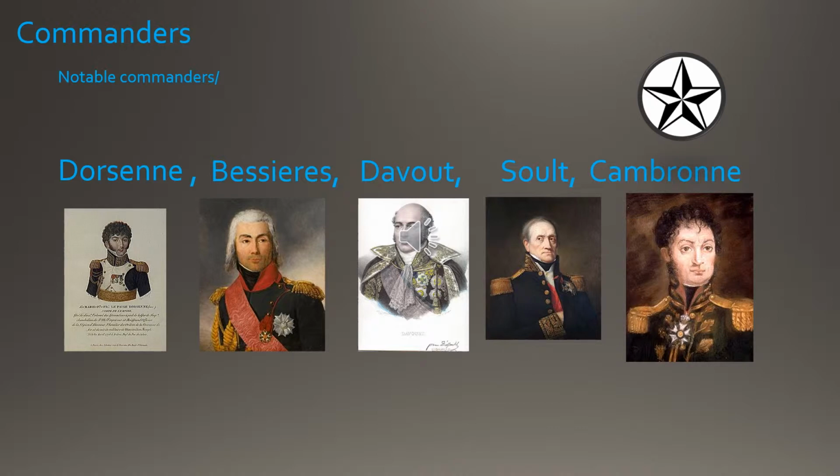And Cambronne, at the Battle of Waterloo, yelled out whenever the Old Guard was about to surrender that the Old Guard dies but it does not surrender. So he was very important in keeping the Old Guard together, and that's why I put a star above his head, because I figured he was probably the most notable commander.